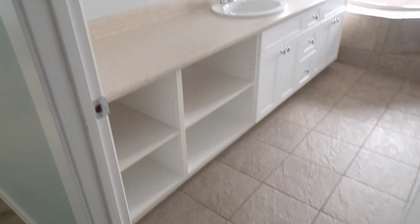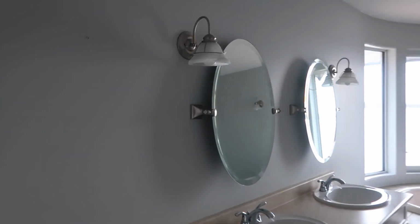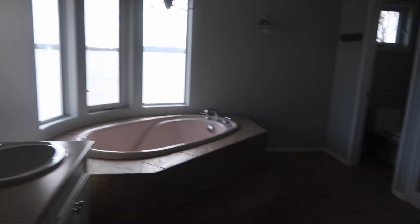And over here we have the master bathroom. Lots of room, lots of storage space. Again, I'm going to miss the views in here too.